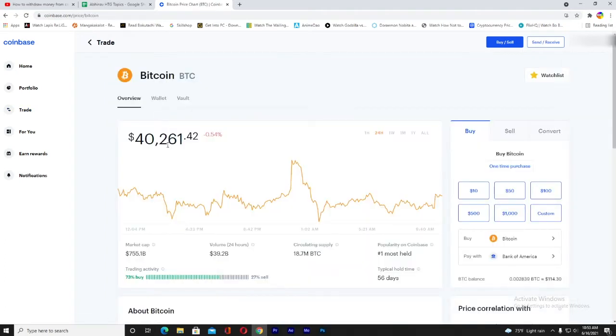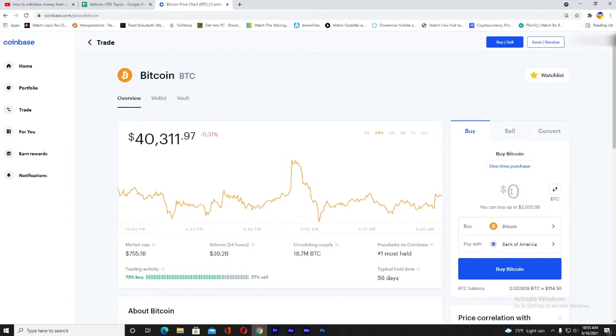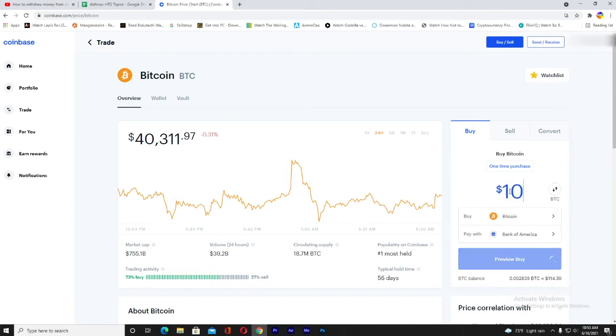Once I click on Bitcoin, over here at the side it says buy Bitcoin, sell Bitcoin, and convert Bitcoin. So we want to buy Bitcoin. You can choose the amount from over here, or you can enter a custom amount. So let me enter a custom amount. I'm going to click on custom, and let's say I'm going to buy $10 worth of Bitcoin. So I write the amount of Bitcoin I want to buy.